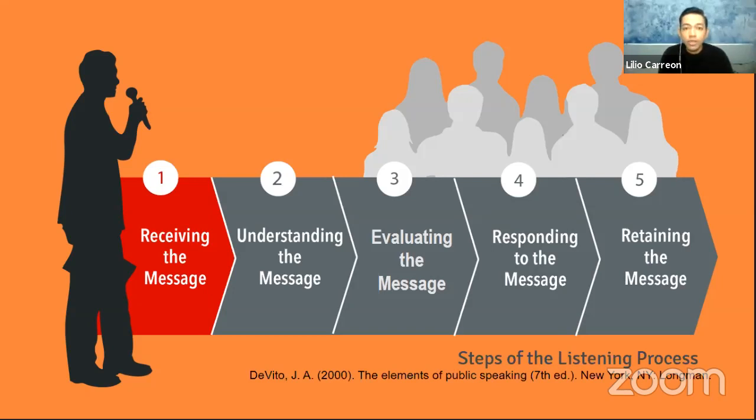Number three, evaluating the message, would be actively criticizing what is being said to you, such as identifying whether it is true or false, whether it is fact or opinion, or evaluating or judging the value of the statement. So that is evaluating the message.